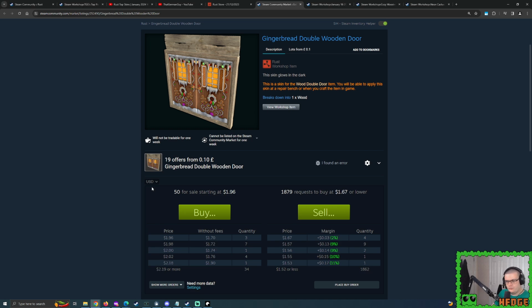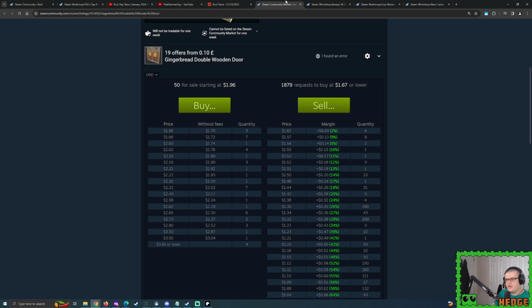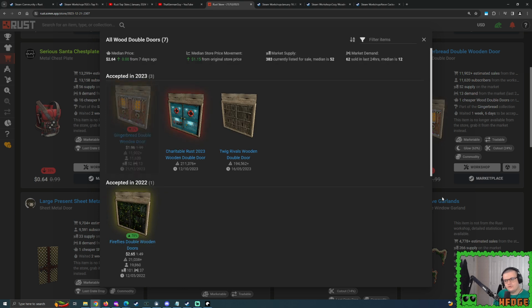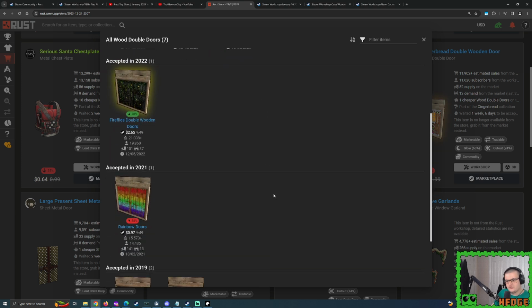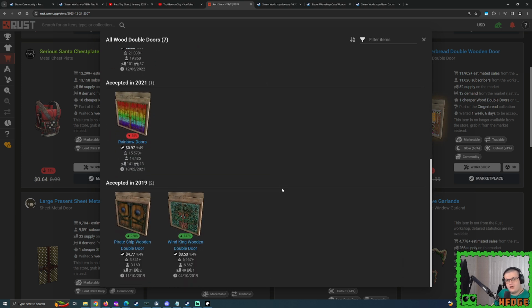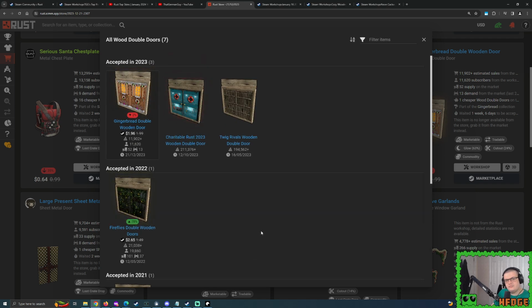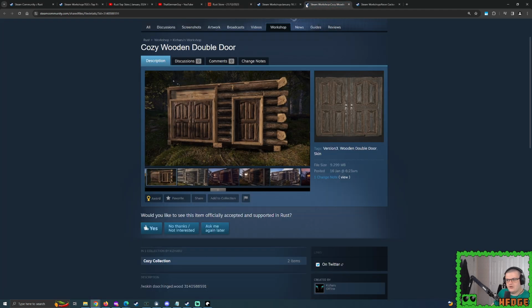Cool. Why is it cool? Well, we don't really have that many options overall, so that's very thin. Basically, take a look at the likes of this, and you'll see for yourself, out of all of the wooden double doors, only 1, 2, 3, 4, 5 of them are marketable. These are a little bit higher in price. Not too insanely high, but yeah, point remains. Simply due to the fact that we hardly ever see these being accepted, I can't help but feel like that skin by itself would be a perfectly fine investment.